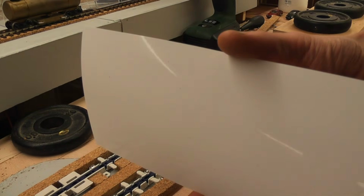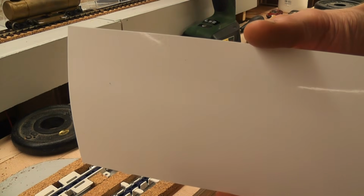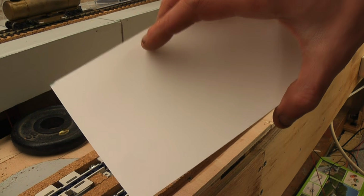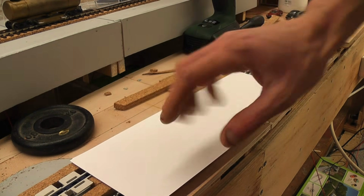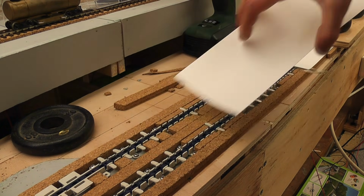This is glossy photo paper that you would use in a printer. This is 0.25mm thick, and you can see it has a glossy, shiny side and a matte side. I'm putting the matte side on the top. This is the side that I will paint whatever colour I end up deciding to paint the road, and the shiny side should provide minimal resistance against the chain running underneath.